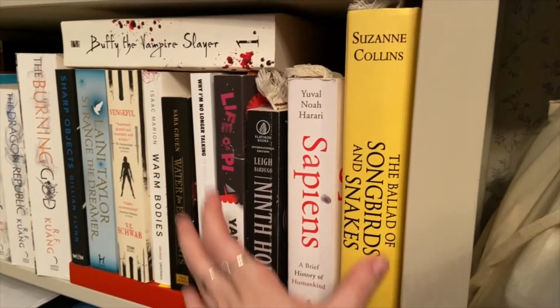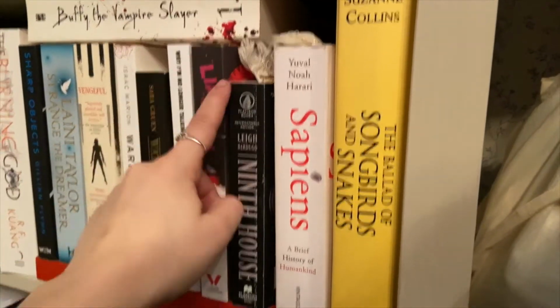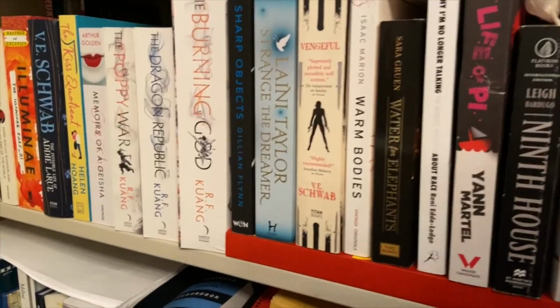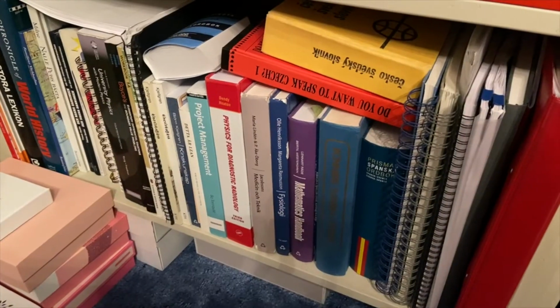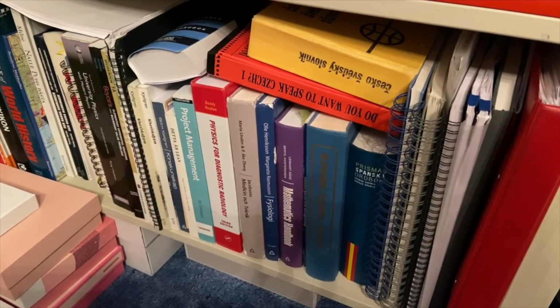And then we have my currently reading, also in alphabetical order. So we have Life of Pi, Ninth House, Sapiens, and Ballad of Songbirds and Snakes. While we're here, we can just have a quick look. What's down here? Well, as we can see, it's a mess. This is where I'm keeping some of my university books and papers and stuff.